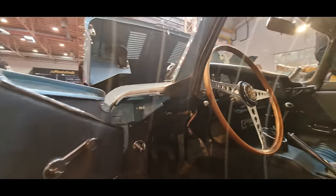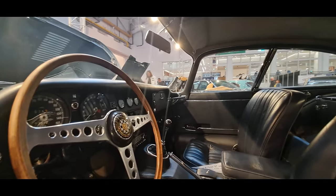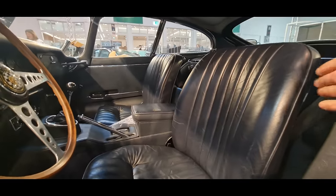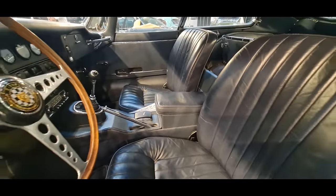Is that original? That's the grainy stuff here? What do you think, Richard? Is that original? Possibly. Possibly. Or has been redone many, many years ago.